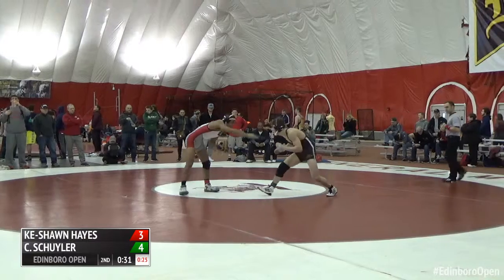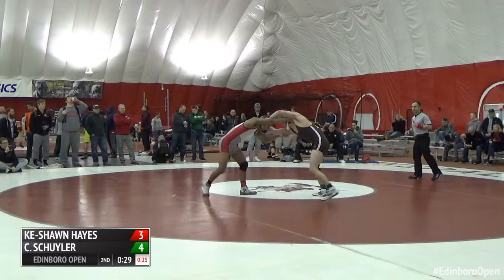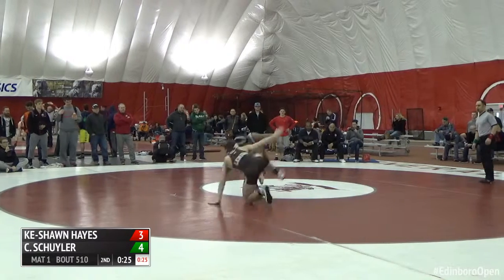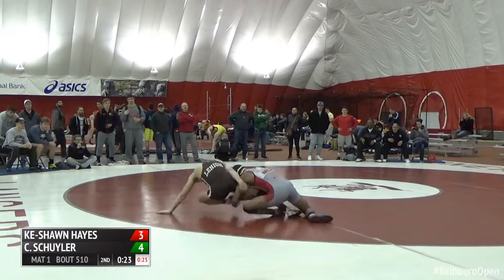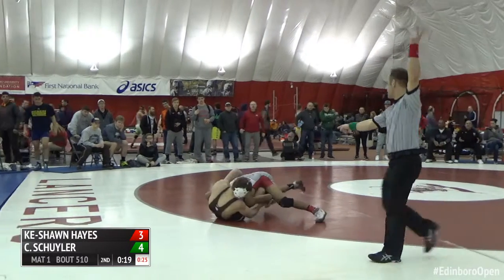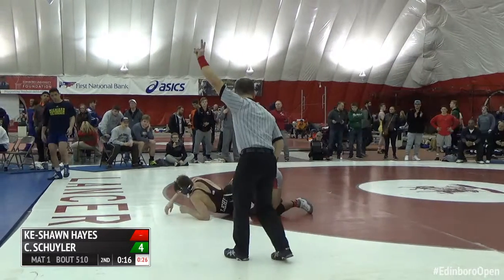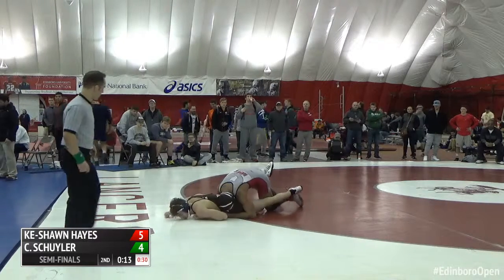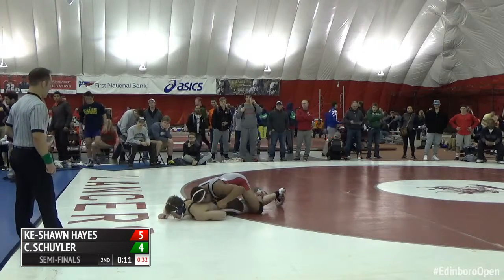We got a barn burner here. Keyshawn Hayes down by a point now. Cortlandt Schuyler taking a ton of shots, unable to finish many of them. There he runs to that one. Oh, that was nasty. Passed it, caught the knees, got the other foot. 2 takedown, Keyshawn Hayes, 15 seconds left in the second. He's got a 5-4 lead, so we got another lead change here.